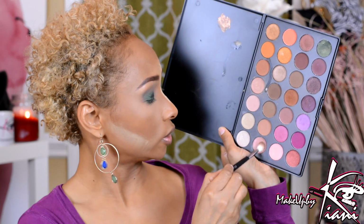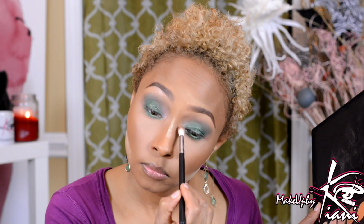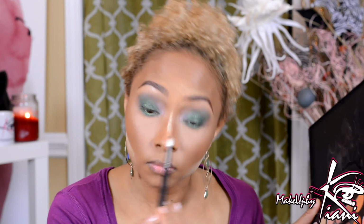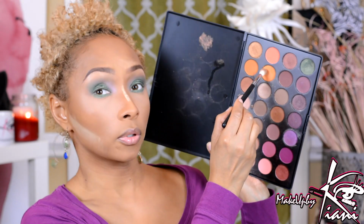I love this shade right here too, which is more like a mauvey brown. And I'm just gonna pop that right here on this insert and just kind of blend that in, just to kind of keep that area a little bit open. But not trying to take it too cool. Not to take it too cool, I'm going to actually pop into this shade right here, which is kind of like what I would say a dupe for Amber Lights by MAC, but it's right here in this Jaclyn Hill palette.